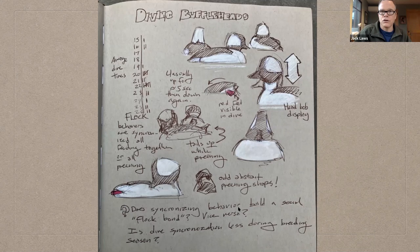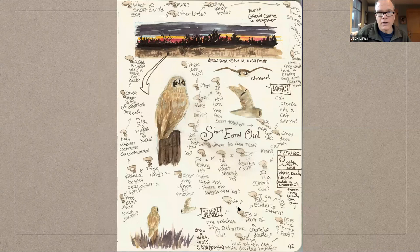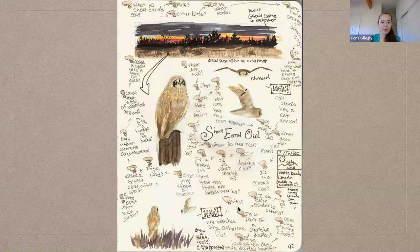Here's another example of an adventure that you had. Could you unpack this for us a little bit? Yes, this was a short-eared owl. That was the first time I'd ever seen a short-eared owl, and I was really excited. I had heard from a friend that there was this specific road where he saw short-eared owls right at sunset. So I drove out there with my family, and we waited there till sunset, and then here come the short-eared owls over the meadow, and it was so incredibly cool.